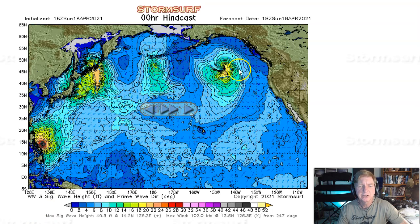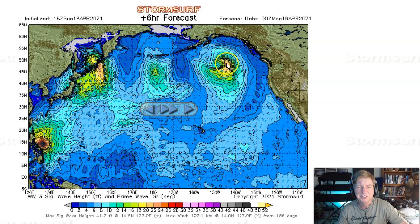Then taking a quick look up north in the Gulf of Alaska, there is a tiny little, we'll call it a gale, with barely 20-foot seas, and then a bigger area of 20-foot seas, with most all of it aimed off to the north and northeast into British Columbia and points northward. But it's possible some small swell could radiate into Central California.